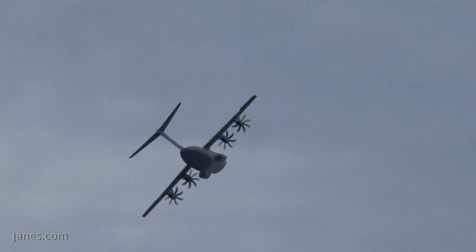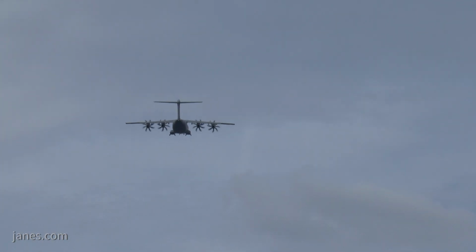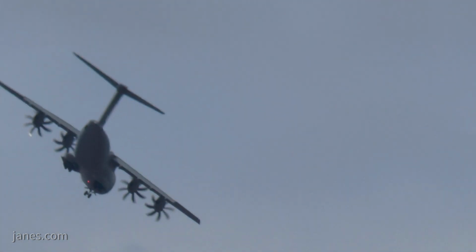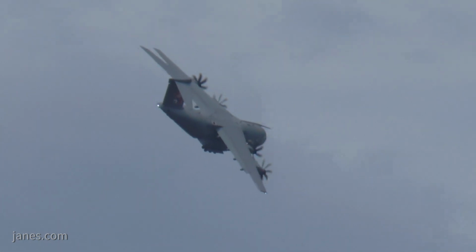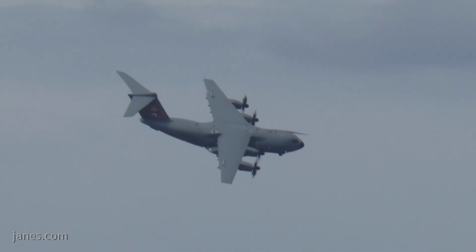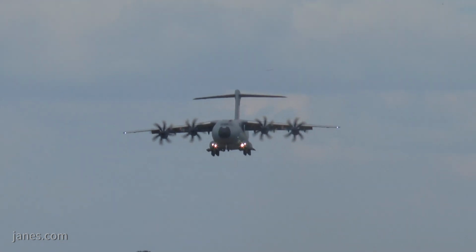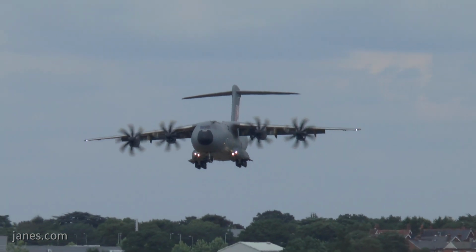TP400 drives 8-bladed composite curved propellers, full reverse pitch. In fact, the props can reverse the aircraft up a 2-degree concrete slope at max takeoff weight. Don't be standing in front of it when it does it. The A400M, the Atlas.